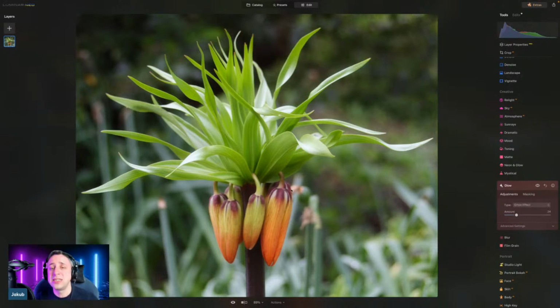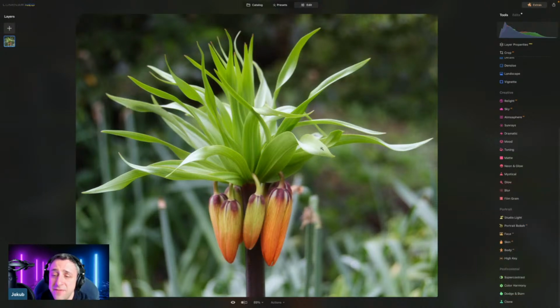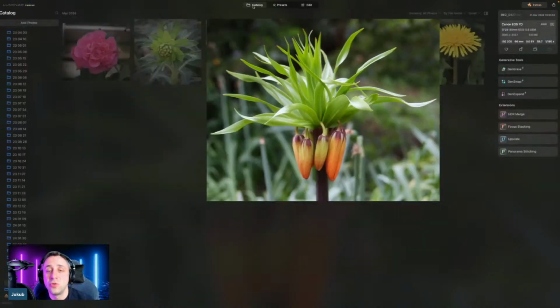So what I did, I straightened the plant a little bit using the crop and using the rotation. Then I made the background a little bit darker. I used the brush to bring some of the highlights on the subject out. I added a little bit of vibrance to bring these reds and purples out. And finally, I added a little bit of a glow just to make everything smooth together.